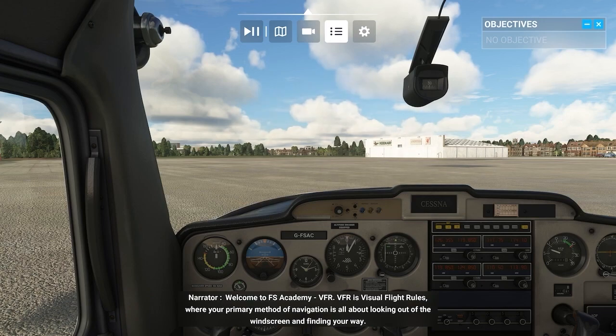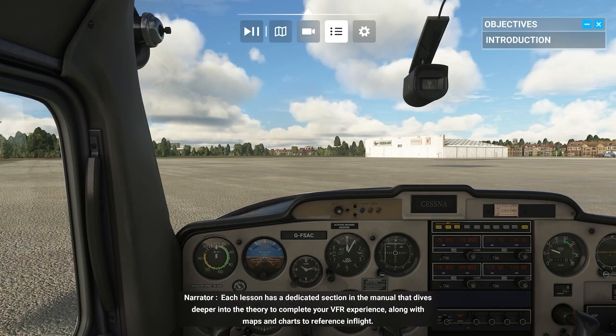VFR is Visual Flight Rules, where your primary method of navigation is all about looking out of the windscreen and finding your way. Each lesson has a dedicated section in the manual that dives deeper into the theory to complete your VFR experience, along with maps and charts to reference in flight.